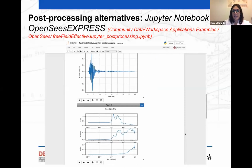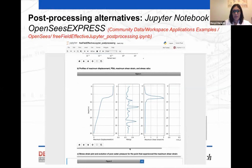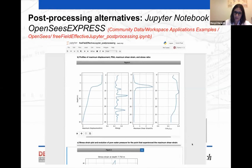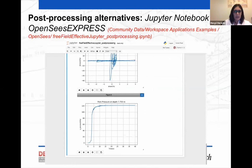Then we have surface acceleration and log spectra for the surface acceleration. We have output about the maximum profile displacement and PGA, shear strain, and tau over sigma vertical stress along the depth. And then, for the location of maximum shear strain, we have the stress-strain response and also the pore pressure at that specific depth. This is just one example, to give you an idea of the Jupyter capability, but of course you can create your own code and manage the data as much as you want.